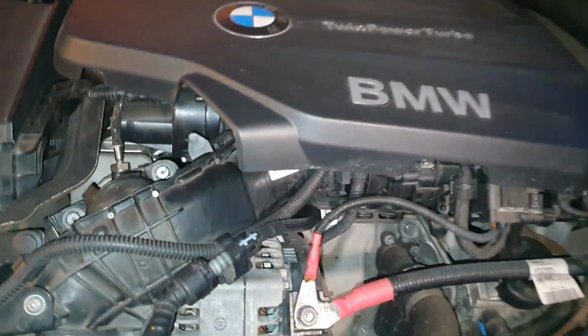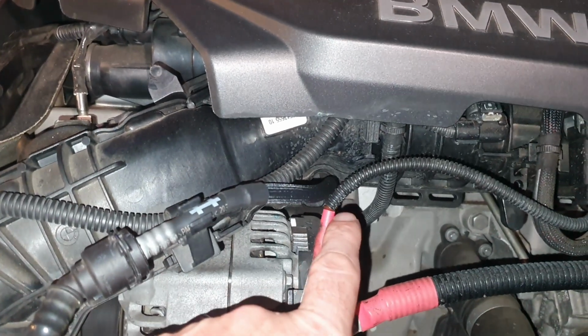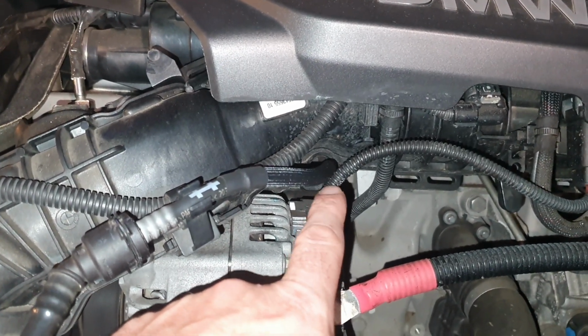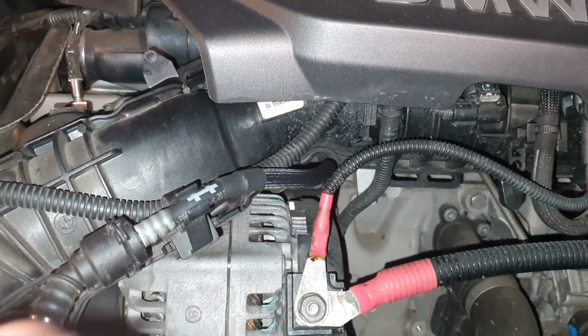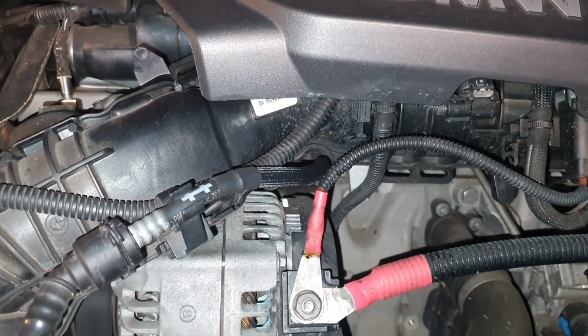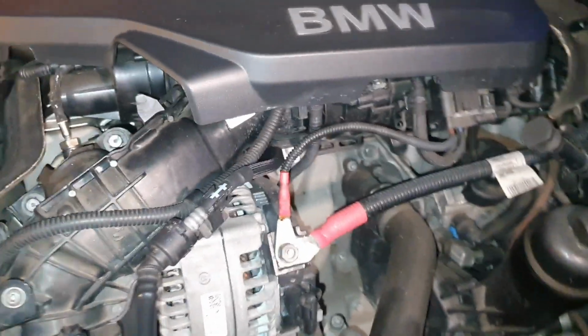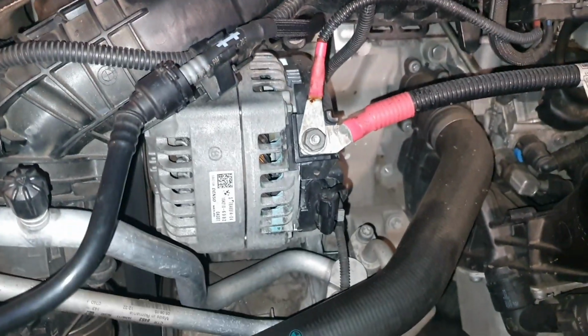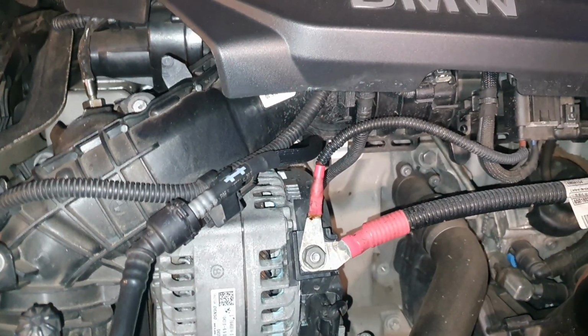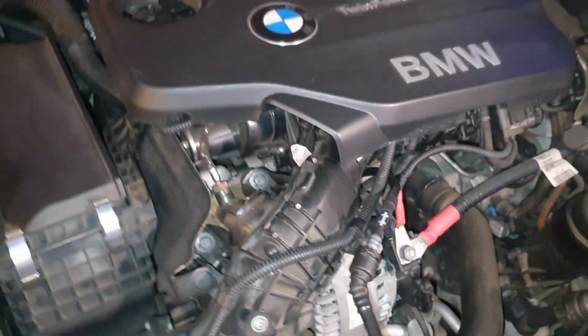I couldn't believe it. I think that the vibrations of the engine over time, this and this have just been vibrating together, and it has literally worn a little hole in that line, which was letting enough out for it eventually to run low, and for the car to notice and for it to spill down there. So it is the sort of thing that could lead to trouble if you didn't sort it out, and it was easily fixed.